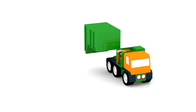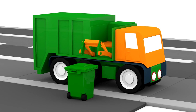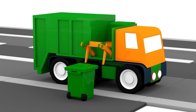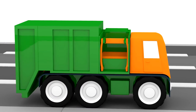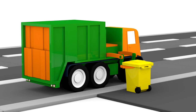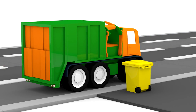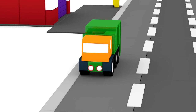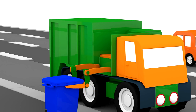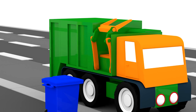I know. This is a recycling truck for collecting trash or garbage that we can reuse and make new things with. Look at the truck working. Watch how easily it tips out this green container bin. And this yellow one too. Here's another. This time it's a blue container bin. All done now.